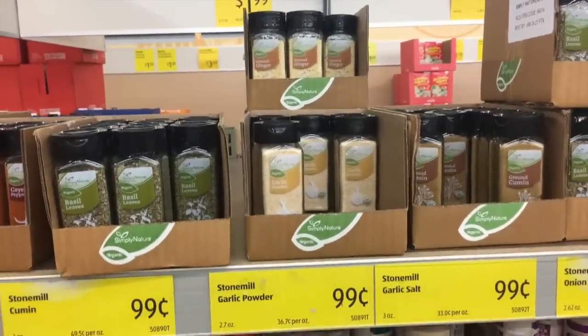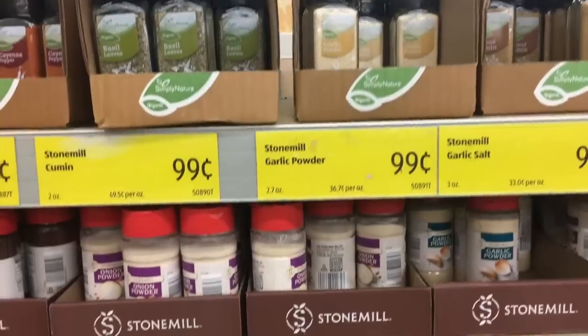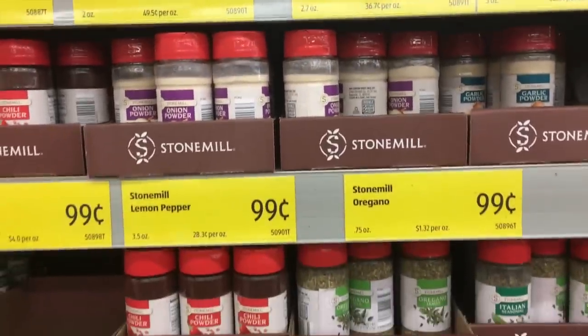These spices are so much cheaper here than they are in other grocery stores in the US.